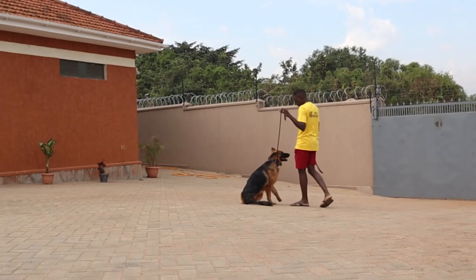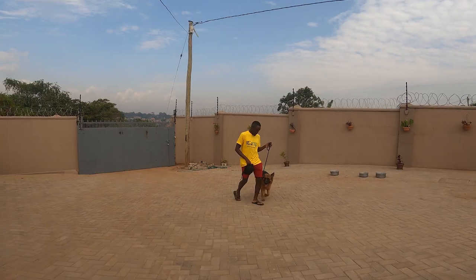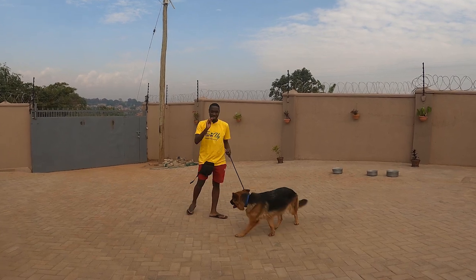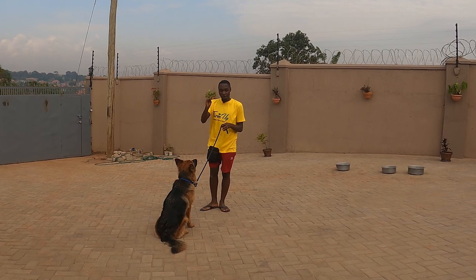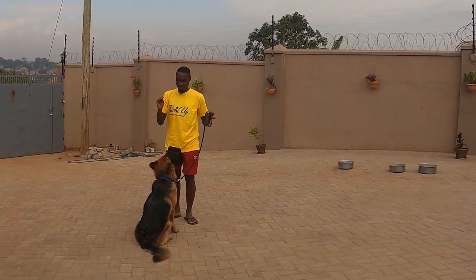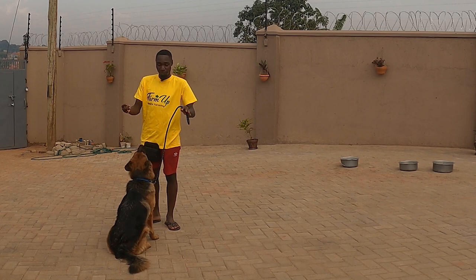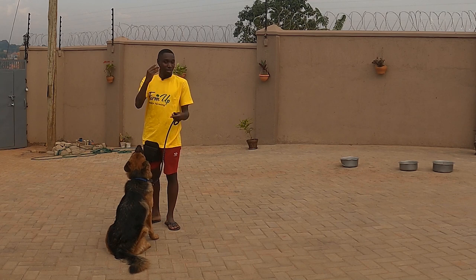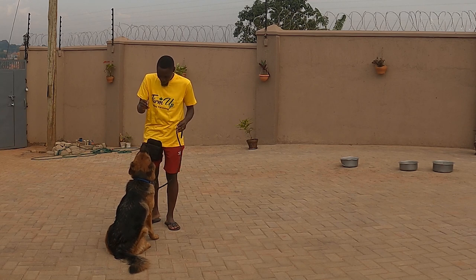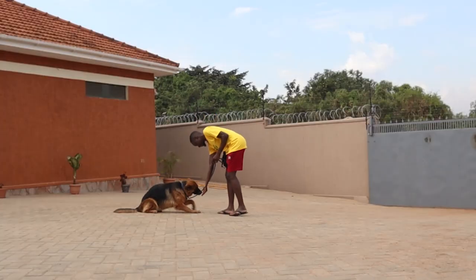So I use the leash just to make sure that I guide her into the position that I want her to go into. Okay. So it's quite easy. I learned that it's really, really easy to train the dog to sit and to go down. Right now, when she comes in front of me, she just sits. But she hasn't yet understood the word sit. It has to be out of repetition, probably very, very many times every day. So I can lure her into a down position very easily. I just use the food that I have and take it down.